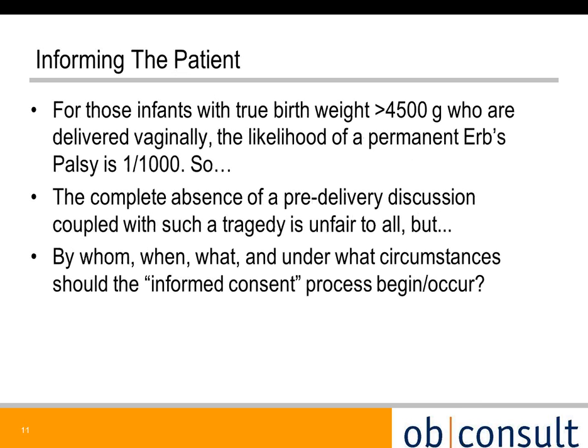So, what do you tell someone? For infants with a true birth weight who are delivered vaginally, the likelihood of a permanent paralysis, permanent Erb's palsy, is 1 in 1,000. So let's, for the moment, dissect that statement. Because no obstetrician or midwife knows what the true birth weight is. We deal with estimated fetal weight. And after 35 years of delivering babies, I would candidly tell my patients I am never more than 2.5 pounds off on my estimated fetal weight. And that's after 35 years of practice. Therefore, we deal with estimated fetal weight. And we have to recognize we can be undercalling it and overcalling it.